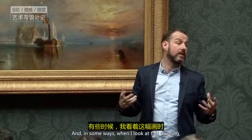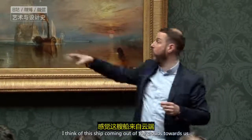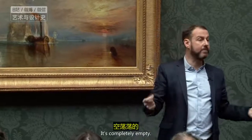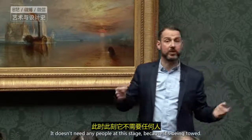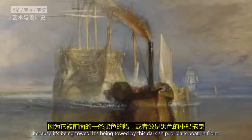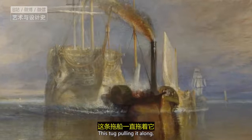And in some ways, when I look at this painting, I think of this ship coming out of the clouds towards us. There's nobody on it. It's completely empty. It is a Marie Celeste almost of ships. It doesn't need any people at this stage because it's being towed. It's being towed by this dark ship or dark boat in front, this tug, pulling it along.